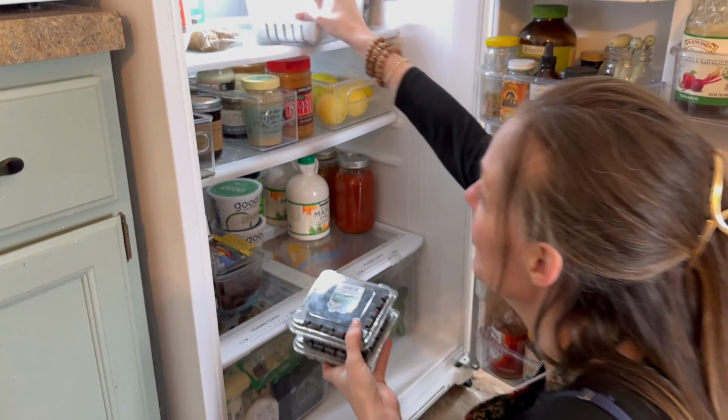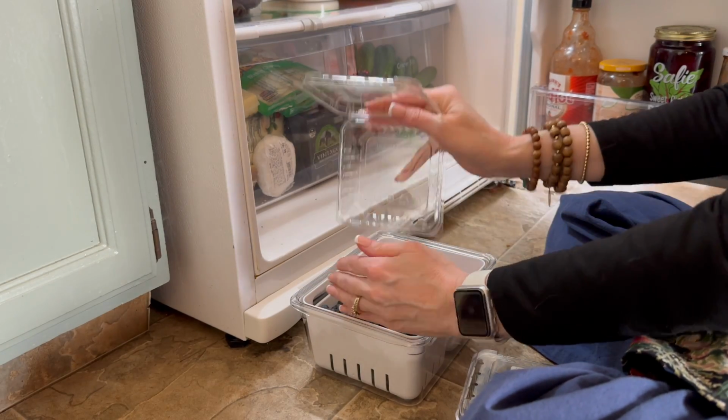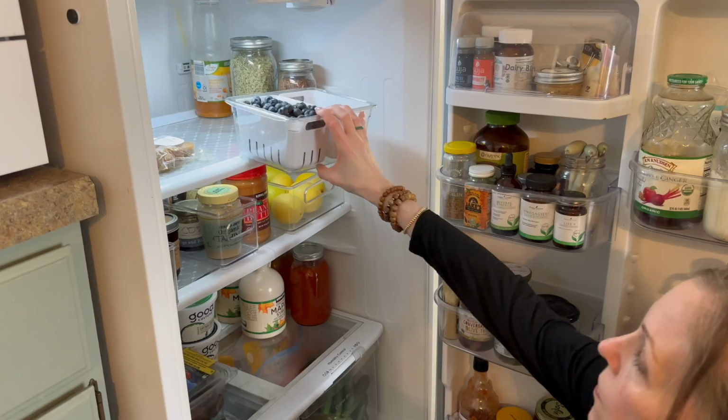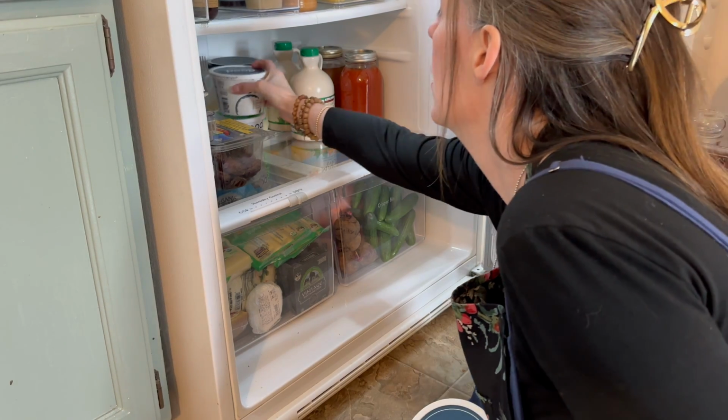This little container for berries is so sweet. I don't wash my berries until I'm ready to use them, if you're wondering why I'm just dumping them in. I believe we got that container at Aldi, although I do have one linked on our Amazon store because Aldi doesn't carry that anymore.